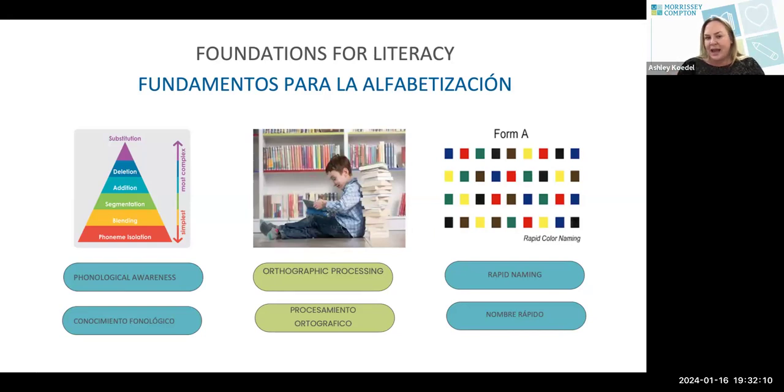What word is that? Cat, right? Those kind of foundational or beginning phonological awareness skills should have come in and be pretty solid by the time you're in the early elementary stages. And they need to be for you to be able to then decode or apply those to words in print.